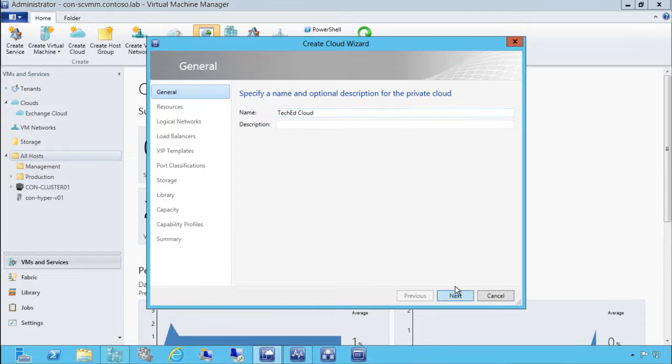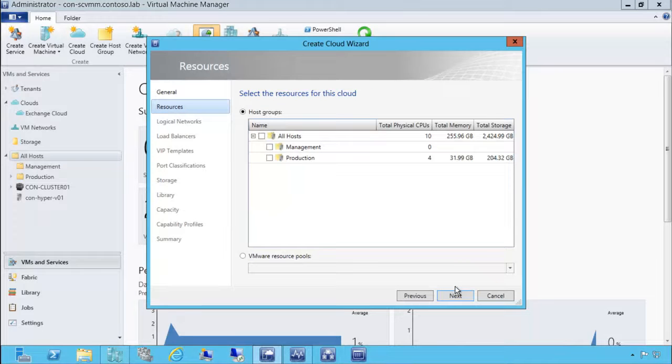We'll go next. And a cloud, I've been asked questions over the course of this week around VMware's resource pools, and how you aggregate stuff together in a VMware world. This is probably as close as you'll get to a vSphere type resource pool experience if you're used to that in your environment. Because what we're doing here is we're saying, you know what, this cloud is going to utilize hosts that are in these groups. So I could be very specific about which hosts are used to power this cloud. And you'll notice there's actually a direct link to VMware resource pools at the bottom there. But we'll touch on what that's all about a bit later on.